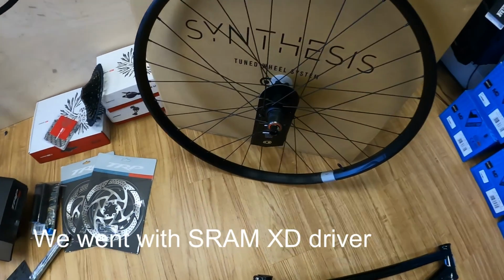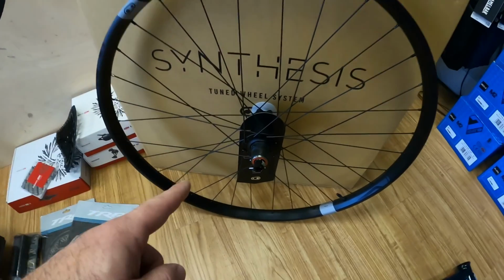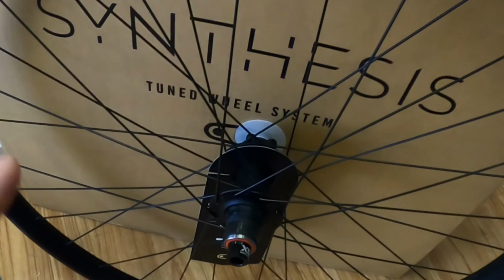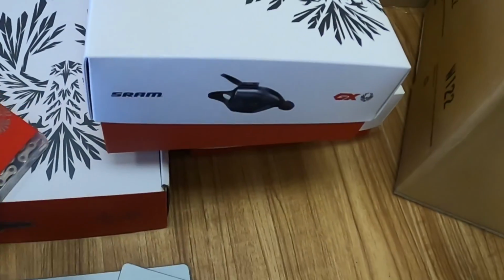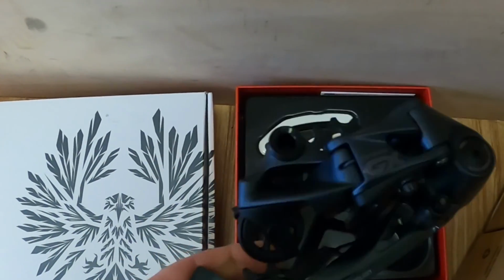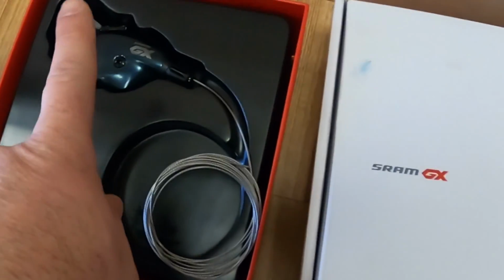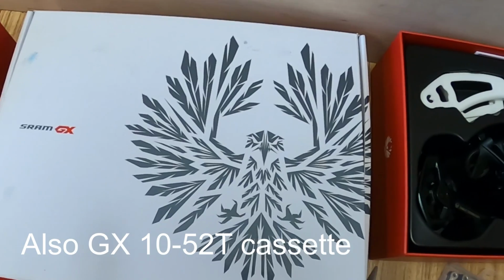We decided to go a little different route. On Marin's build, they go with the micro spline. So they have a micro spline hub and the Shimano 12 speed 51 tooth. So yeah, the drivetrain's going to be SRAM. So we got Eagle GX 52 tooth derailleur. So we're doing the GX derailleur, we're doing the GX crankset and DUB bottom bracket, GX shifter, GX chain, and yes, that's it for the drivetrain.